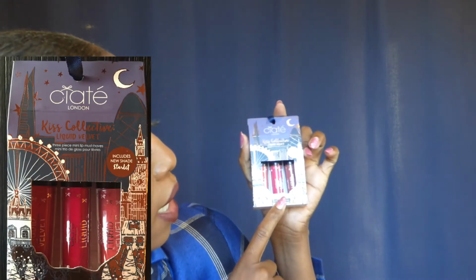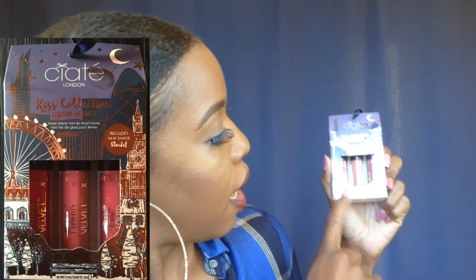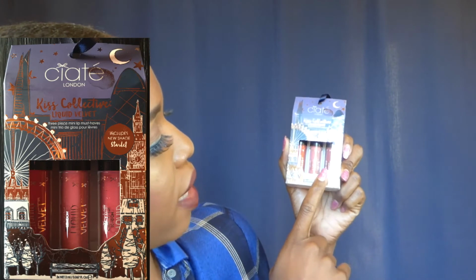This one has an orange red, a pink, and a nudish pink. This one has a red, a nudish pink, and whatever that color is called, but they're absolutely beautiful. And these, of course, make great gifts for Christmas.